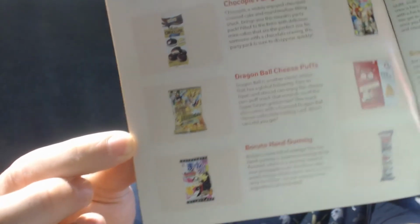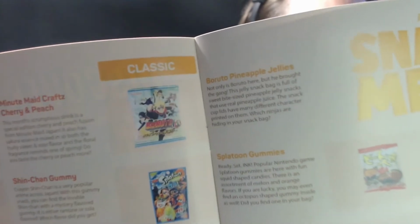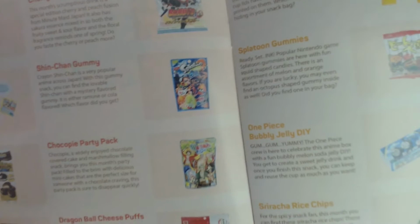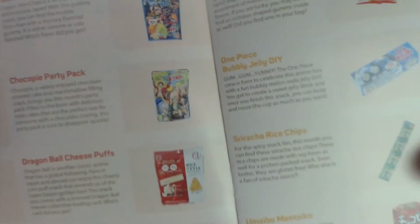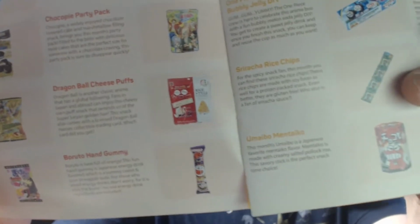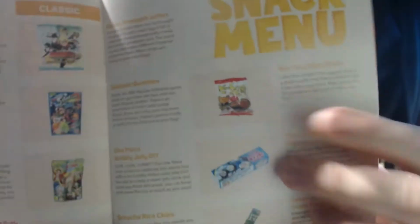because they come with a collectible card, Burrito Hand Gummy, Boruto Pineapple Jellies, Splatoon Gummies, One Piece Bubbly Jelly DIY, I need to get some water for that actually, Sriracha Rice Chips, Umaibo Mentaiko, which I'm really not looking forward to. Figure out how to do this camera backwards. Are we on here? Yeah, we're on here.